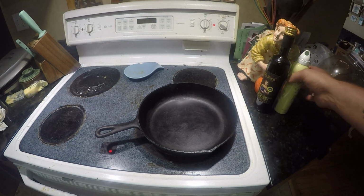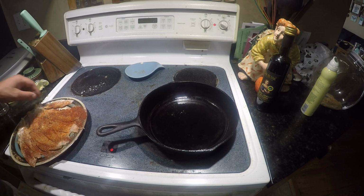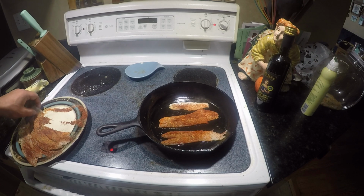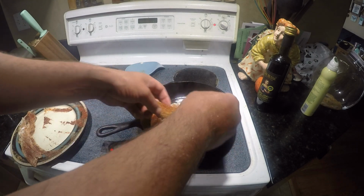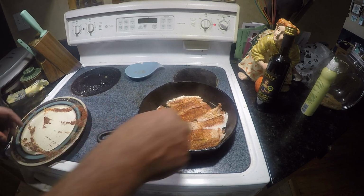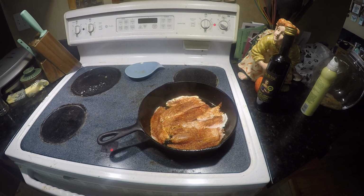Do about a medium high. Just going to hit it with a little olive oil spray. Alright guys, it's been probably 5 or 6 minutes. Our pan's getting hot. Let's go ahead and drop the fish in. As you can see, them 3 little fish filled up most of this little skillet here, so I'm going to be having a good lunch. I'll let them sit there for a minute or two, and then I'll flip them.